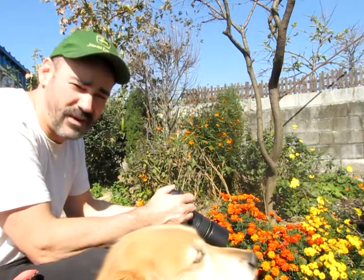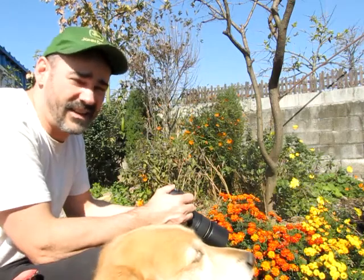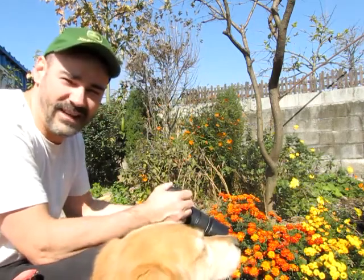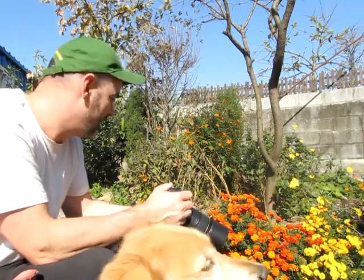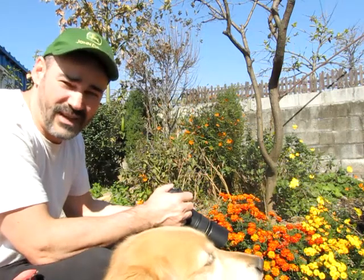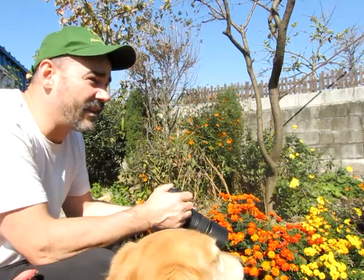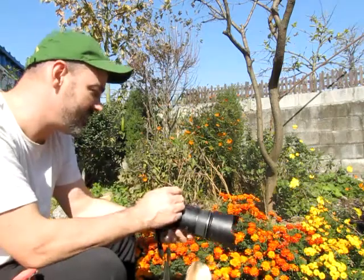Well, typical for now, but as soon as the frosts really set in, it's not going to be typical. So I'm thinking this is probably my last weekend. Perhaps it might stretch into next weekend where I'll be able to go out in my garden and photograph butterflies and hoverflies and other insects that are about on the marigolds here and mums.